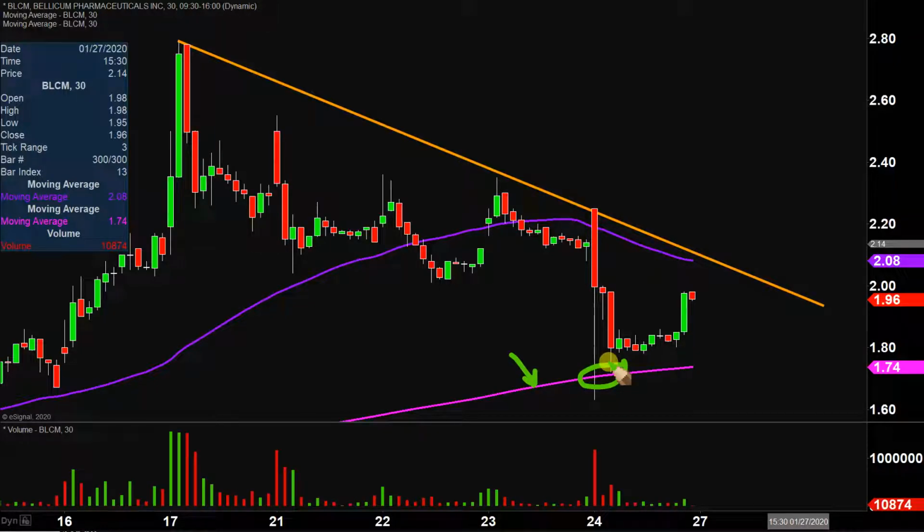The 200 period is one of those areas where even if you have a very basic understanding of charts, I'm sure you've heard of that moving average, and you know that when the price is up above it, ideally speaking, you want to see the price stay up above it, and so far so good in that regard. And currently that is valued at $1.74. So again, key level of resistance, that overall trend line, key level of support, the 200 period moving average. So let's see how this one plays out next week.